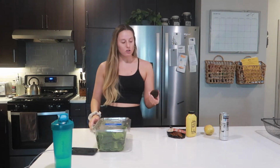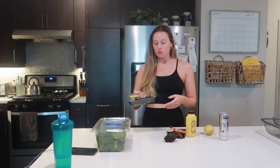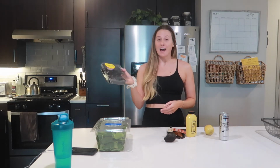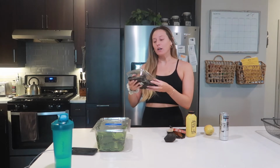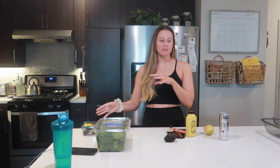And then I'm going to mash up an avocado and have all of this on top of some whole grain toast with the avocado on top. And then on the side, I'm going to rinse some blackberries, and I always have some kind of fruit on the side in the morning. So first I'm going to pour this coffee and then get started on this breakfast.